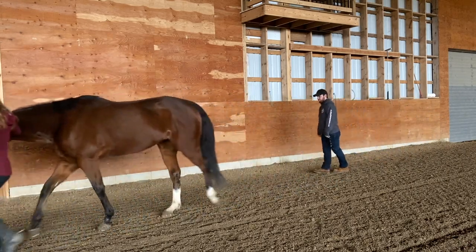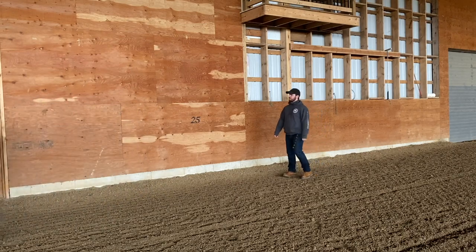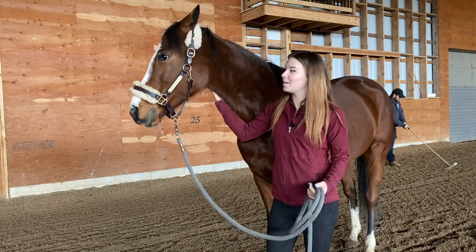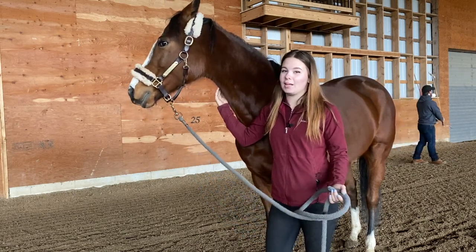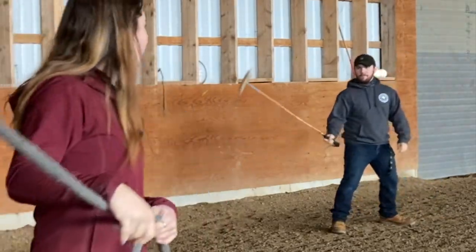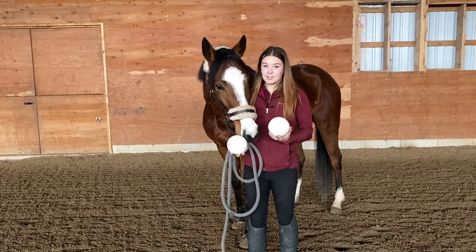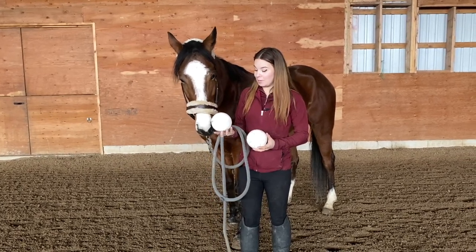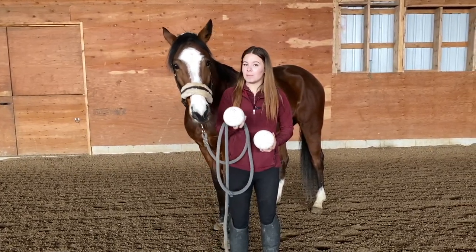Good girl. Good girl. Much better. So she is doing a lot better with the gravel noises. So we'll see if that actually pays off in the next couple days of me riding her, to see if she'll still be spooky at that. So as you can see, like I said earlier, she is curious of the balls as opposed to being scared of them. But these are some arena polo balls.